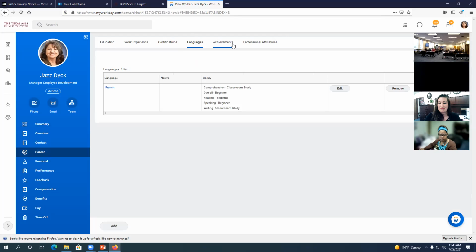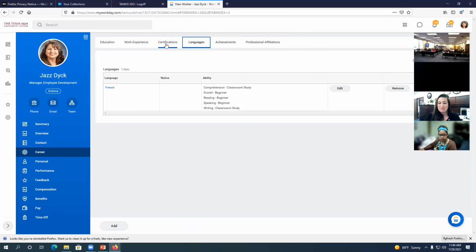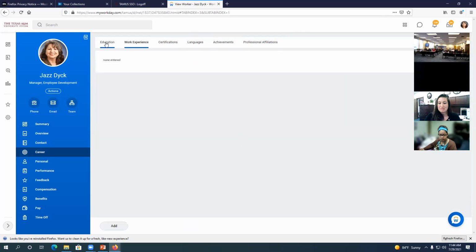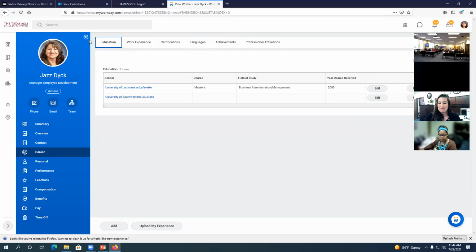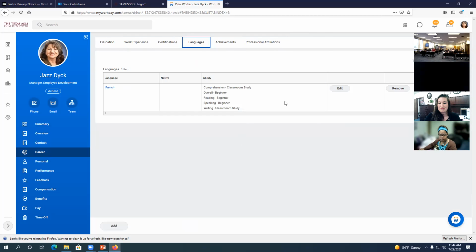What languages I know. I have achieved nothing. My professional affiliations, I just really haven't gotten a chance to do all of those, but I did want to make sure that at least these first four that I went through, I made myself everything about me that anyone looking for someone who needs to know just a little bit of Cajun French could look under my languages and see that I know just a little bit.